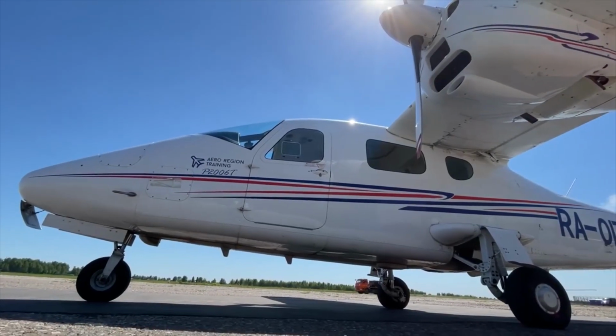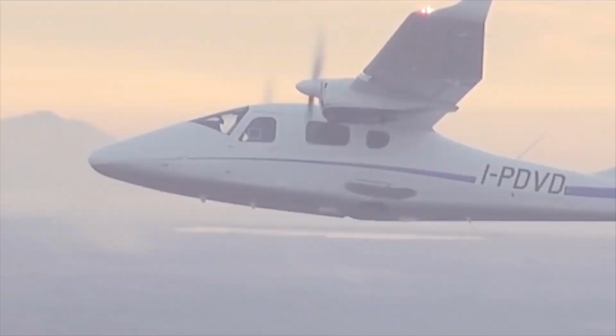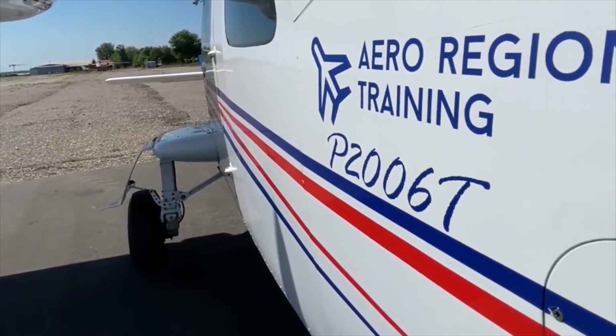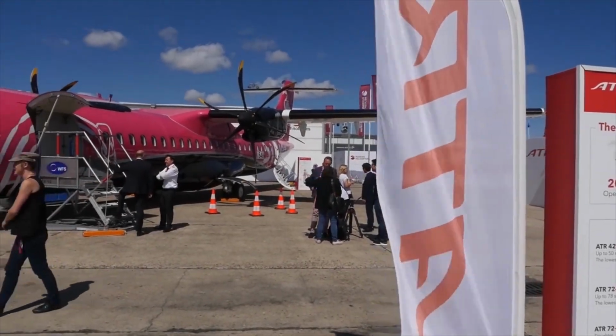Although composites are now used in numerous aircraft to reduce weight, most trainer aircraft still don't choose composites because of their general cost. Since the P2006T doesn't include any high-cost special materials, the maintenance procedure doesn't necessitate the use of rare specially trained and qualified experts or expensive spare parts.